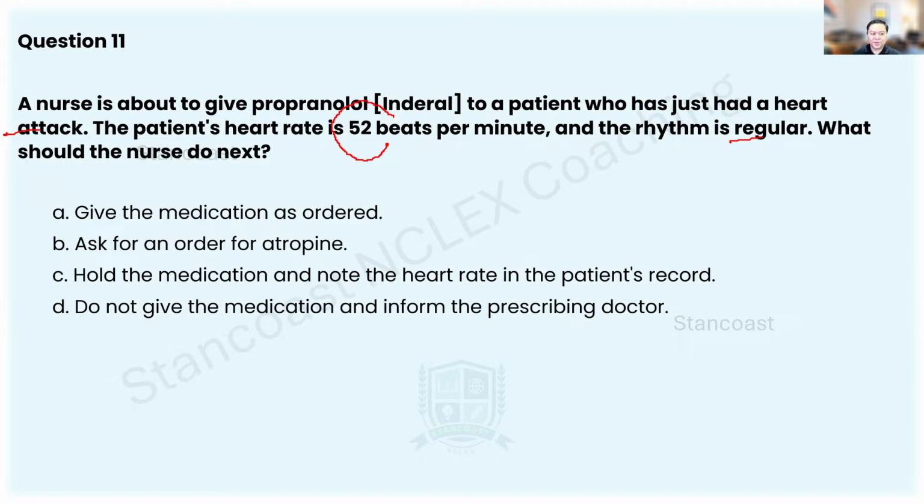If you had answered letter A, give the medication as ordered, are you supposed to give it? The patient's heart rate is already bradycardic, 52 beats per minute. That is less than the 60 beats per minute cutoff. So if you're going to give the drug, it can further lower the heart rate and could lead to even more bradycardia, and it can cause more complications. So you should not be doing letter A this time. The medication should be withheld, not given. Withheld, and you've got to notify the MD.